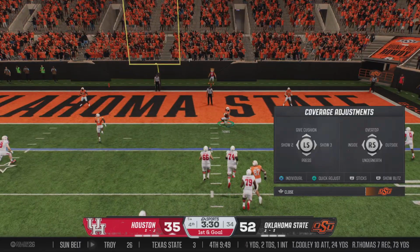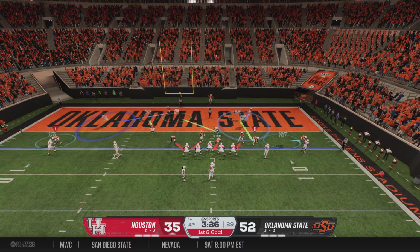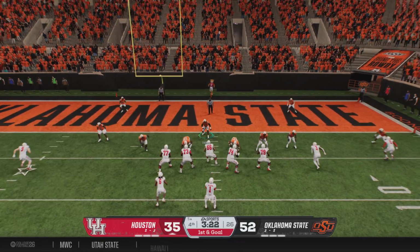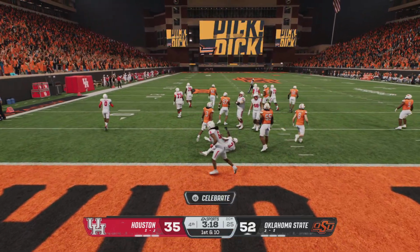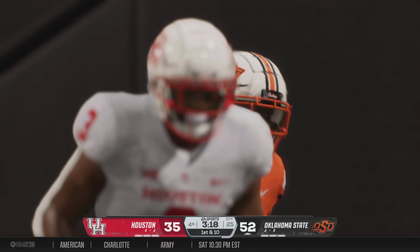Houston wants to play fast. Defense showing blitz here. Wants to throw. It's Wegman. Fires into the end zone. And it's his fourth interception of the night. Nice job by this defense. That might be the exclamation point.